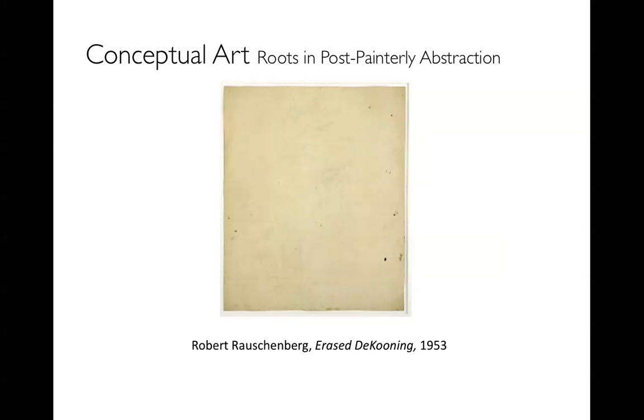Another good example and a route for conceptual art would be looking at post-painterly abstraction. So this was a kind of a transitional time right after abstract expressionism and heading toward pop art and minimalism, that we have someone like Robert Rauschenberg. And this piece that we're looking at here looks like a blank piece of paper, which is what it is. It originally had a drawing by Willem de Kooning, the famous abstract expressionist painter. And Rauschenberg was kind of a young, you might say young upstart in the art world in New York City, and he actually went to de Kooning and asked him for a drawing that he could erase.